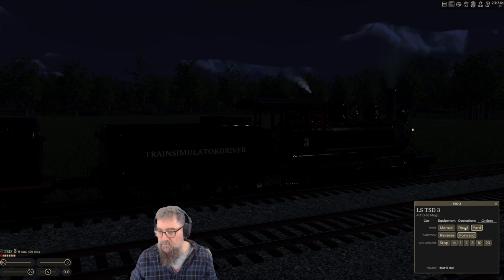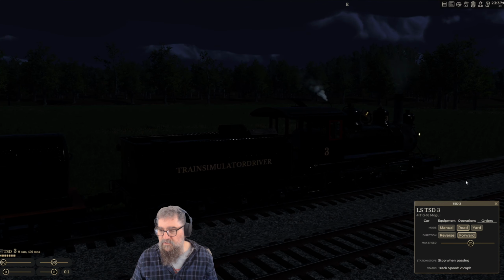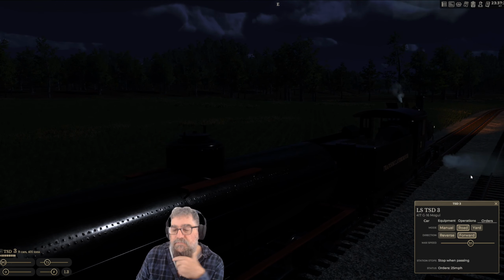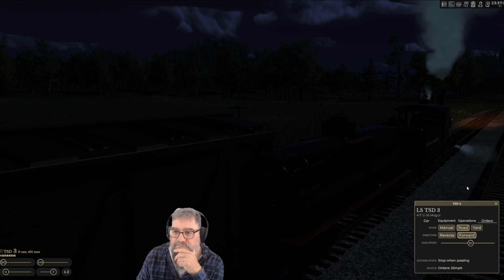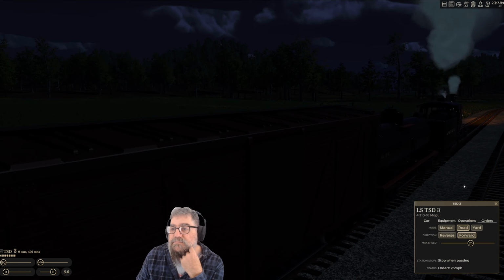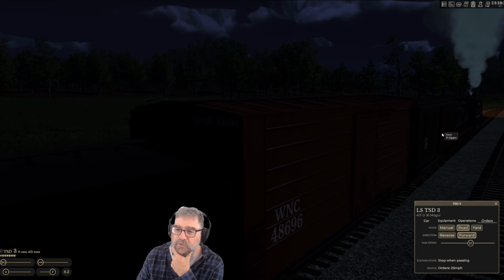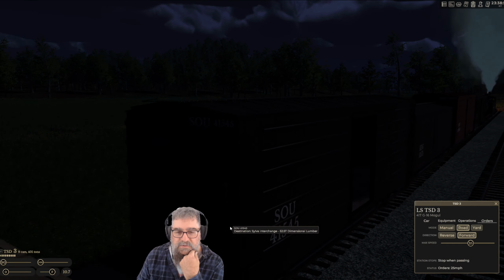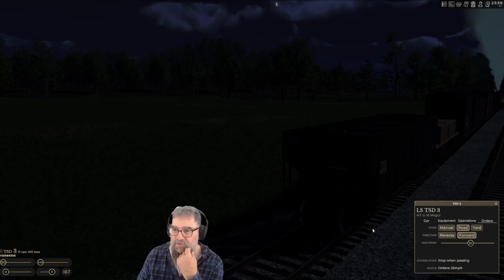And forward road. Let's go up to... Oh, track speed here is 25. Let's stick to 25. Away we go. She's a fairly heavy little load because even though they're empty, there's a fair few of them. So there's 1, 2, 3, 4. Actually, they're not all empty. 5. 6, 7 cars, including my coal car on the end.